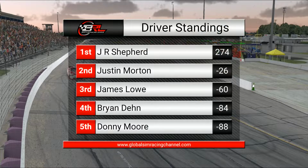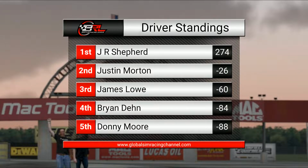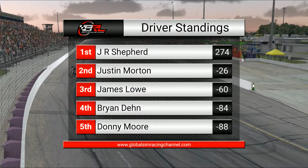And speaking of directing the race, we have our point standings. J.R. Shepard is directing the lead so far, looking for his second straight championship as he rides a streak of 3 straight wins, 26 markers over Justin Morton, who was the winner back at the Martinsville Speedway back on April the 18th. James Lowe, 1 missed race, is clawing his way back all the way up to the 3rd position, but starting to lose touch a little bit, 60 points back. Brian Dean moves up 1 spot to the 4th position, 84 markers back. And then Donnie Moore completes your top 5.